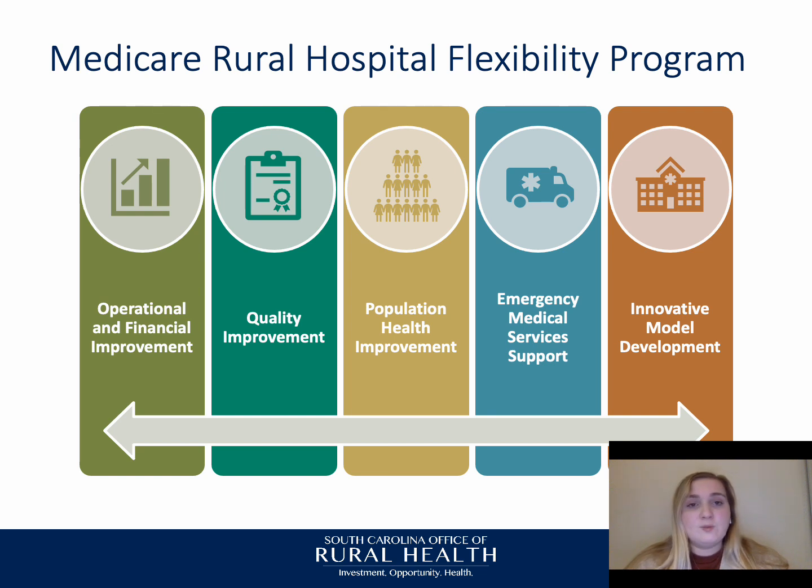Finally, and perhaps most relevant to today's topic, through the FLEX program, our office is able to initiate innovative model development so that we can provide health system innovation that works to support all 5 of the domains that we have discussed. And really, one of the ways that works is through the Critical Access Hospital model.